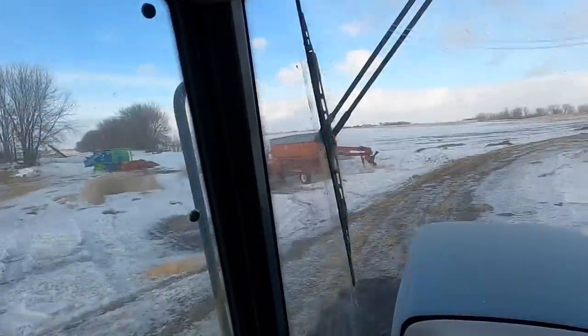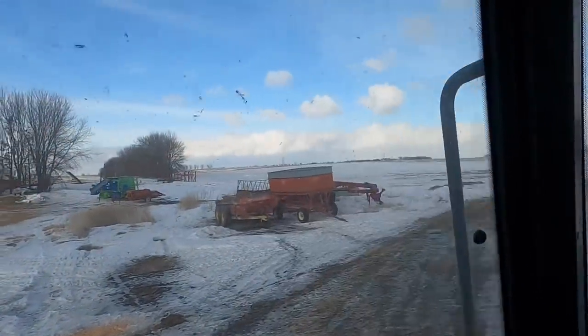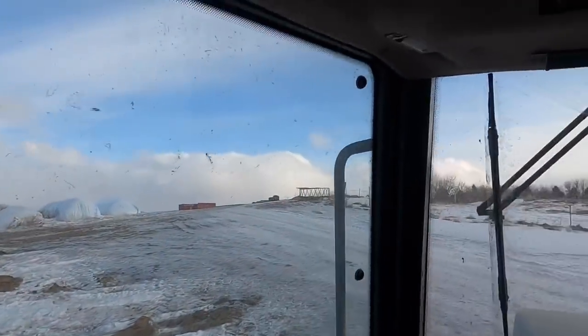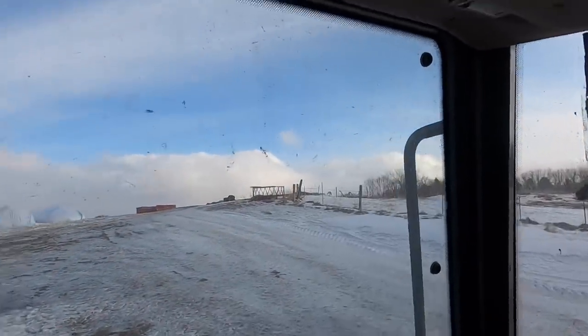I don't know what the weather's going to do here. We've been getting snow flurries on and off here today. Just some puffy looking clouds. But I'm just glad at least we got all the soybeans moved off that we got moved.